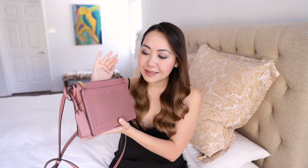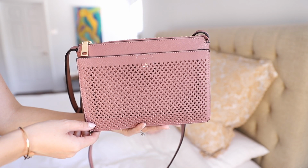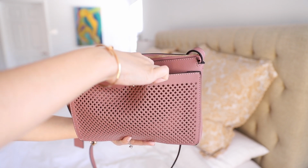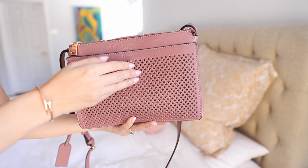And finally, for my last bag pick, I have this beautiful crossbody from Soul Society. This is another one that's faux leather, but again, the quality of it is lovely. If you told me this was leather, I would have believed you because it just has the nicest finish, and it really does look like leather, and it feels like leather too. So I don't know how they managed to make this so realistic, but it is really great.